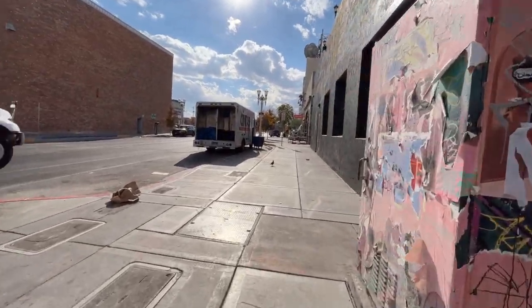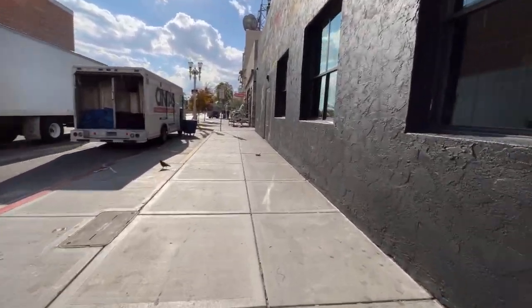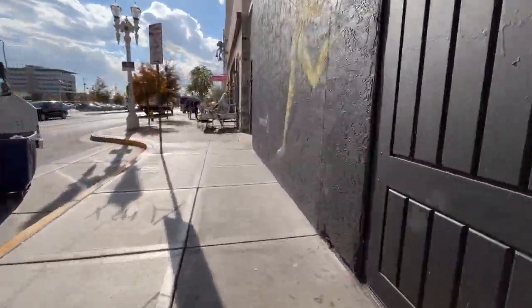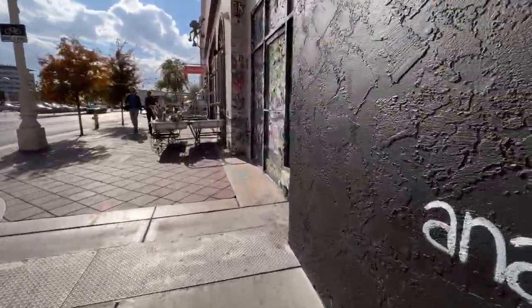We're back in Vegas, and today we're gonna go to one of the coolest hidden gems, Downtown Alley. This T-shaped alley, located between Fremont, Carson, and Las Vegas Boulevard and 6th Street, is an amazing community space filled with murals.